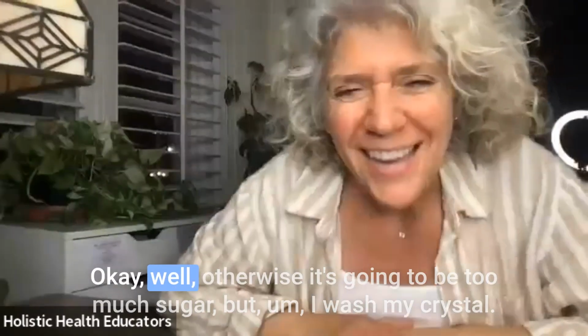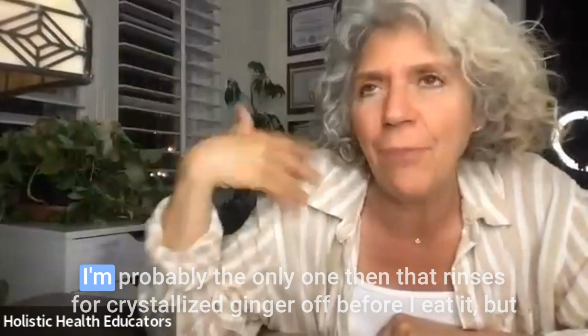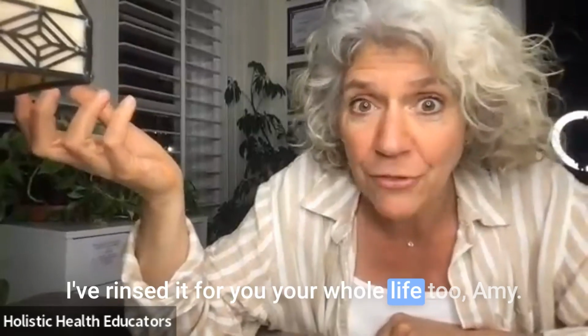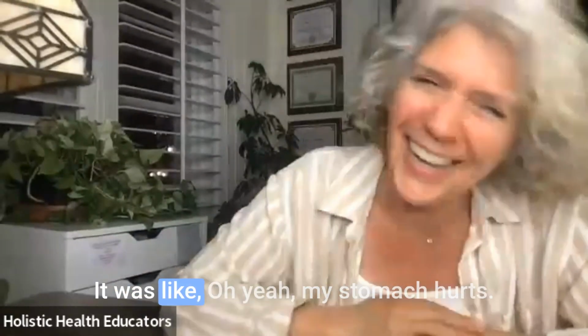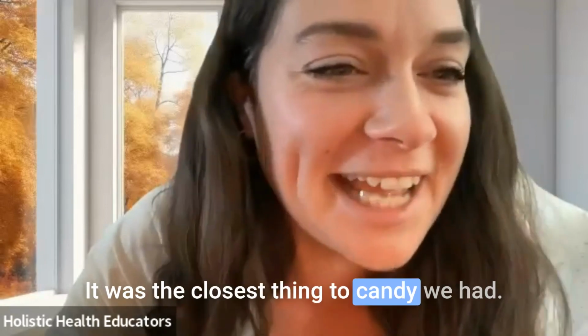Okay, well, otherwise there's going to be too much sugar. But I wash my crystallized ginger. Okay, I'm probably the only one then that rinses her crystallized ginger off before I eat it. But I've rinsed it for you your whole life too, Amy. That was the only sugar we had in the household growing up, Mom. Don't deny it. That was like the one sweet thing we had. It was like, oh yeah, my stomach hurts, I'm going to go take some crystallized ginger. It was the closest thing to candy we had.